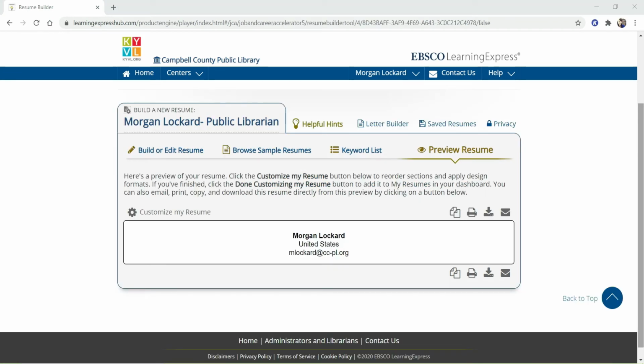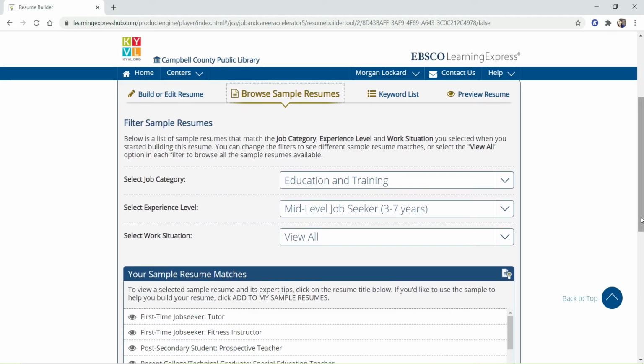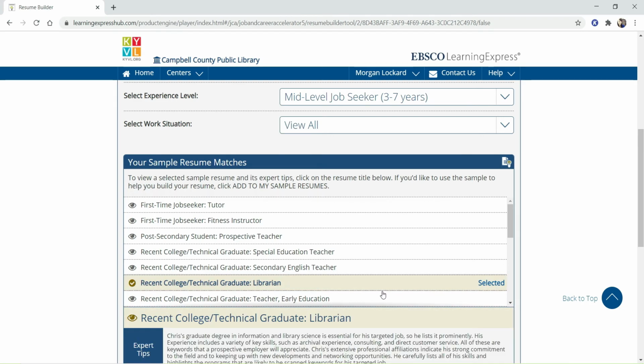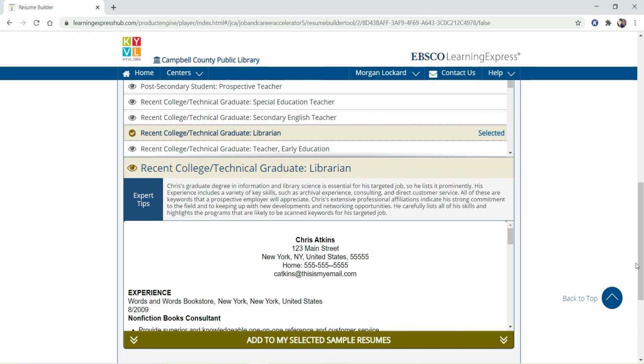There are two more things that I would like to show you inside of the Resume Builder. One is Browse Resume Samples. Here we can once again select a job category, an experience level, and a work situation. And then we'll see resume matches. These sample resumes can be very helpful when you're filling out your own resume. For example, I've selected recent college/technical graduate librarian.